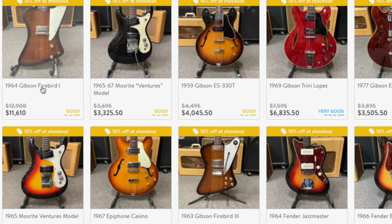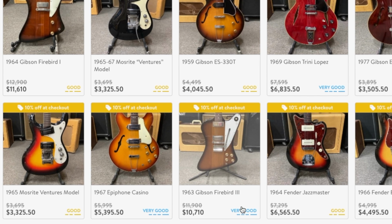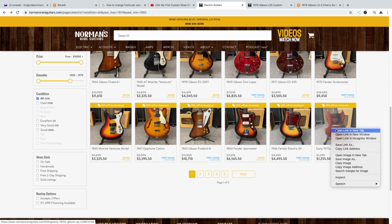Looks like we got a couple of cool Firebirds. A 64 Firebird 1, but you could also get a cheaper Firebird 3. Now here's something I know a little bit about.